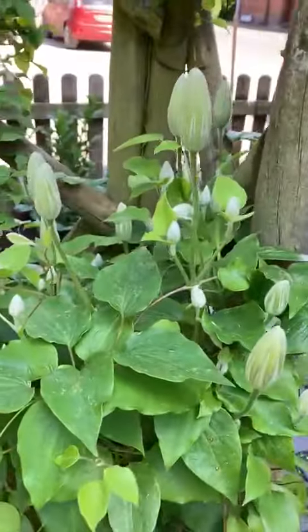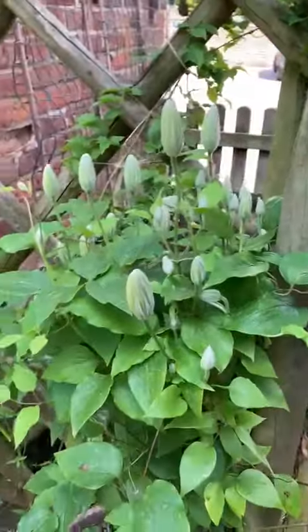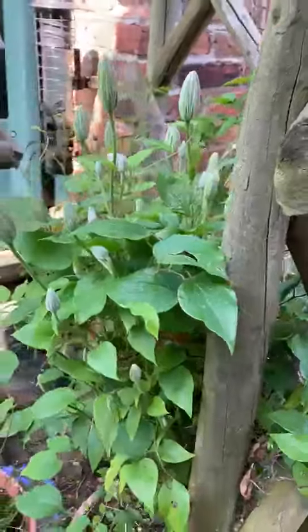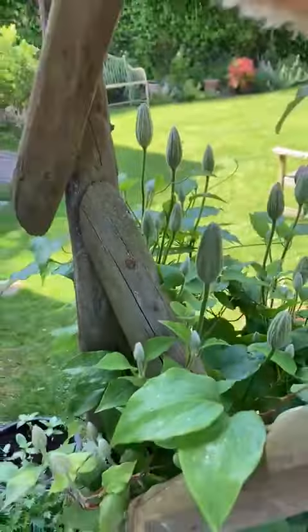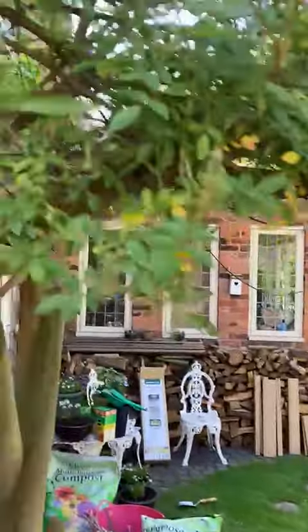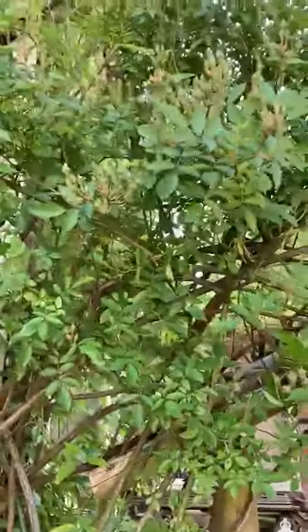So what a lovely thing to share with us today, Bear, on this beautifully sunny day. Lots of buds. Buds on the clematis and buds on the rose.